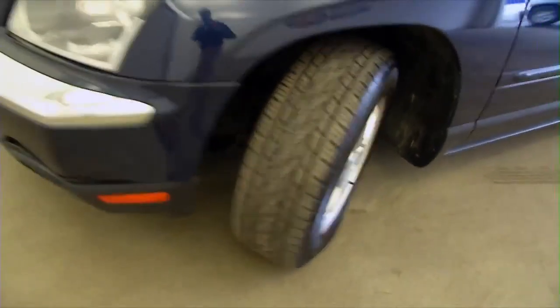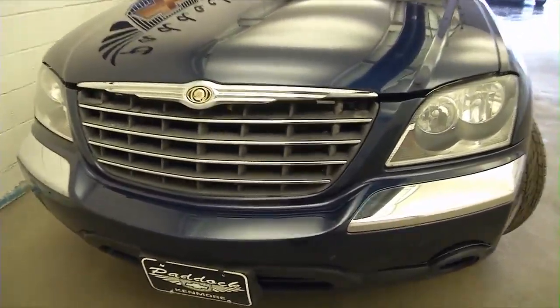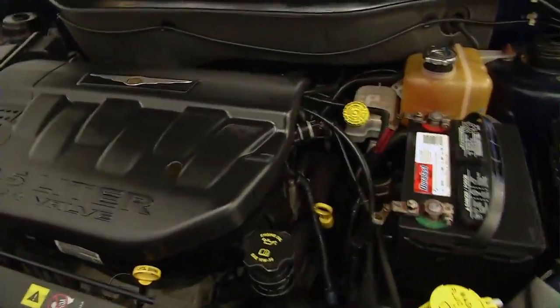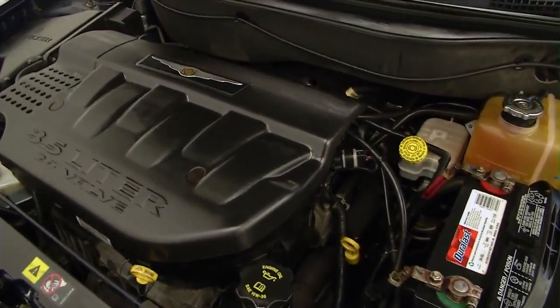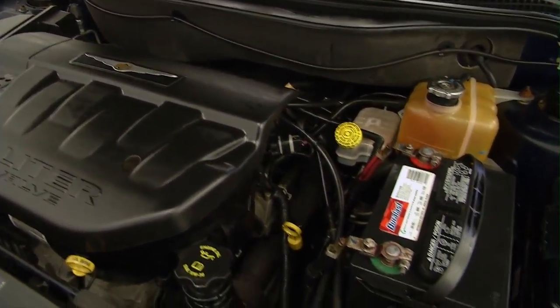Nice tread left on the tires. We're gonna pop the hood and listen to it. It's a 3.5 liter, and it sounds real good.